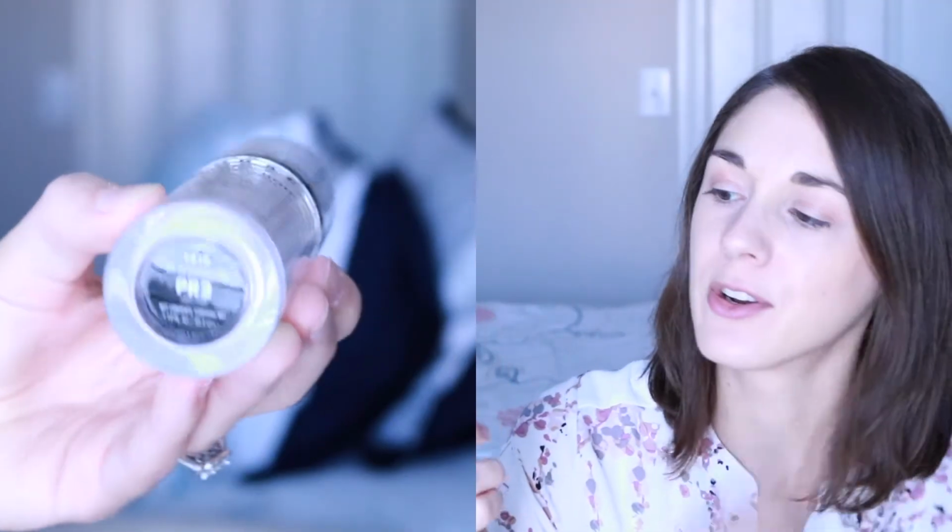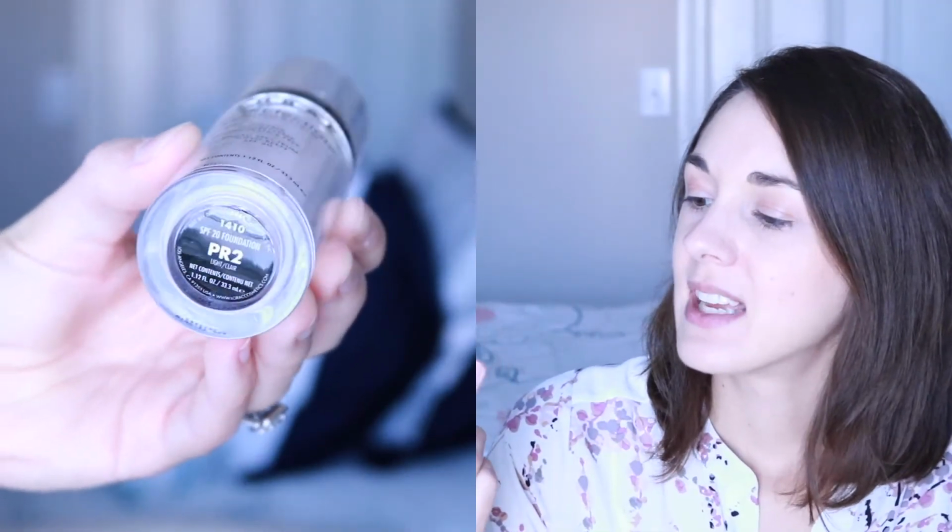Oh, and here is, I didn't realize I had the Lorac foundation like I was talking about with the powder. And this one, like I said, I use in PR2 and it is slightly too light, but once I put the powder on, it makes my skin the color it needs to be. So anyway, I've just really enjoyed this because it's one nice little pump and it pretty much covers my whole face. I've been using this for a while and this is definitely my go-to foundation.